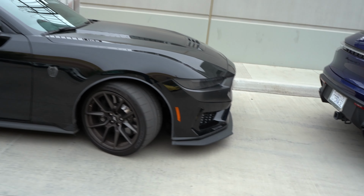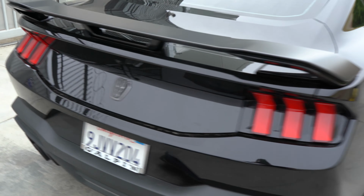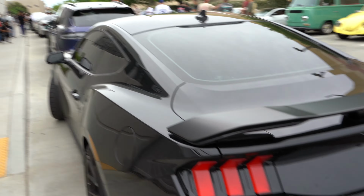This is the first time seeing one in person. The new Black Horse. They're growing on me, I'm not gonna lie, they're pretty clean. The body lines on these things are pretty neat.